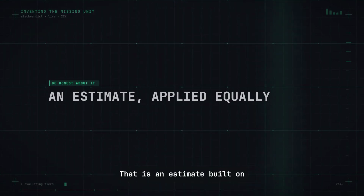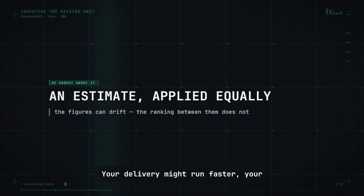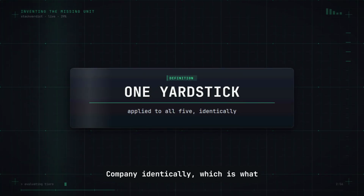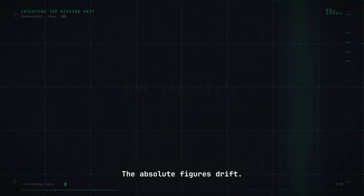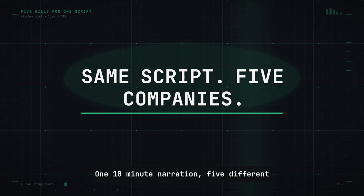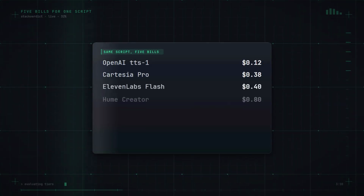That is an estimate built on assumptions I chose. Your delivery might run faster. Your script might use longer words. But the assumptions got applied to every company identically, which is what makes the comparison fair even if the absolute figures drift. So I ran that same script through all of them on paper. One 10-minute narration, 5 different companies, and these are the bills.